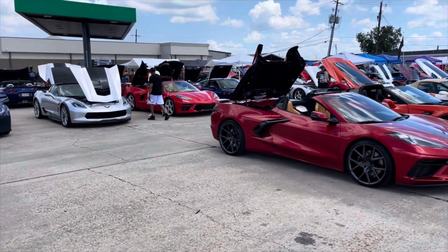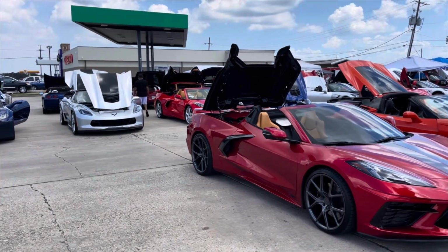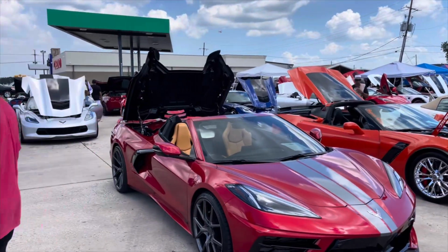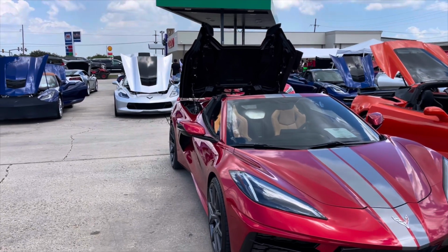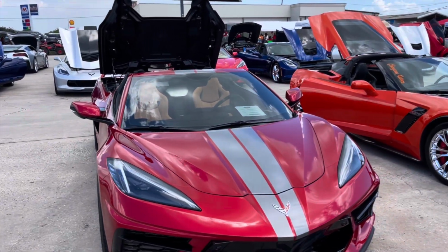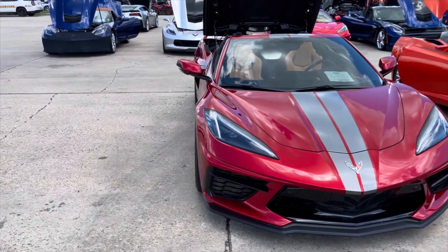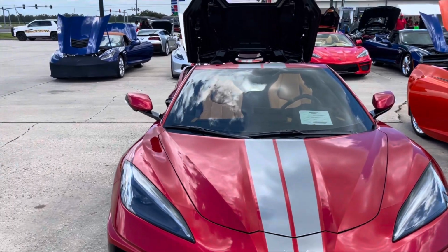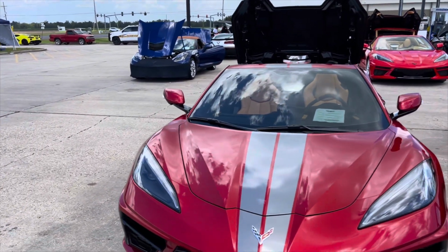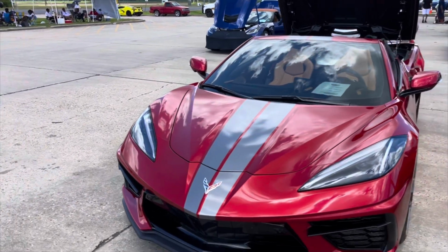But when I tell you, I am also competing in this car show, and I have already seen my number one contender. I'm gonna let you guys guess which one it is, and you shoot me down in the comments. So I've done this car show before, and they do the C8 Corvette in a separate category. So I will only be competing with any other C8 Corvette. But let's take a look at what we can see out here so far.